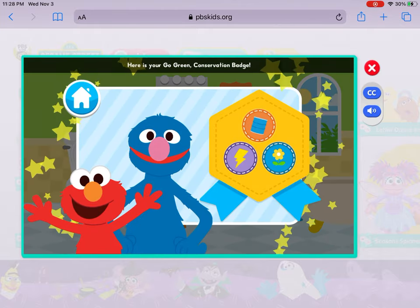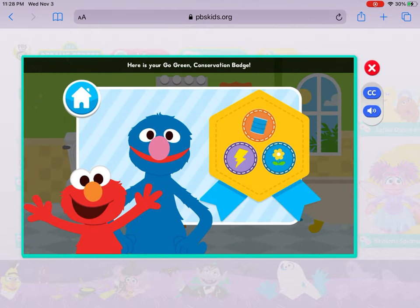You did it! Here is your Go Green Conservation Badge. For helping turn everything off in Elmo's house. Wow, you are so good at caring for our planet.